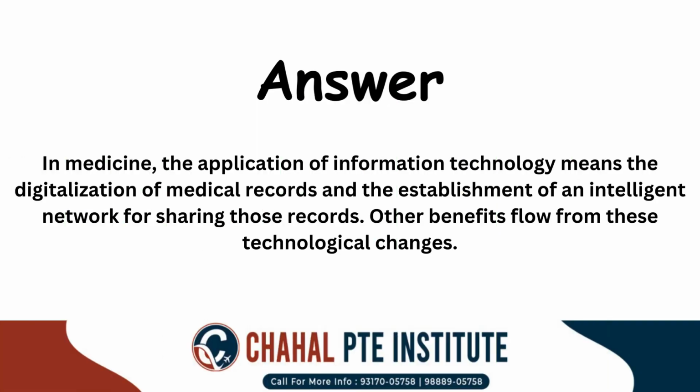In medicine, the application of information technology means the digitalization of medical records and the establishment of an intelligent network for sharing those records. Other benefits flow from these technological changes.